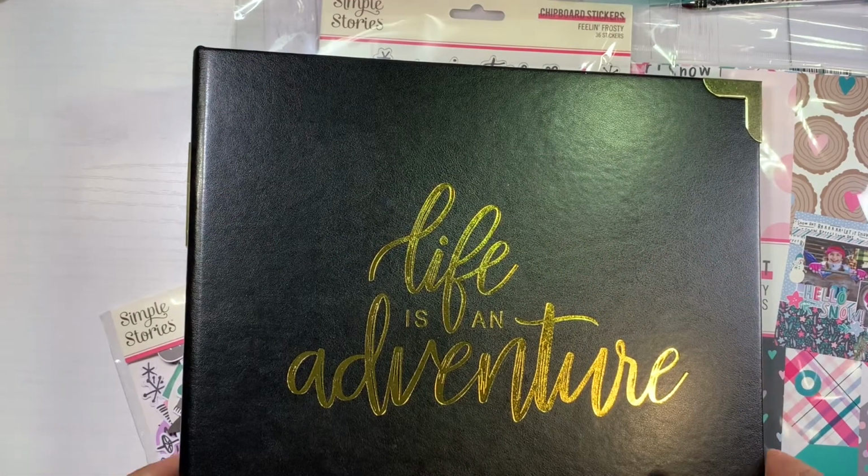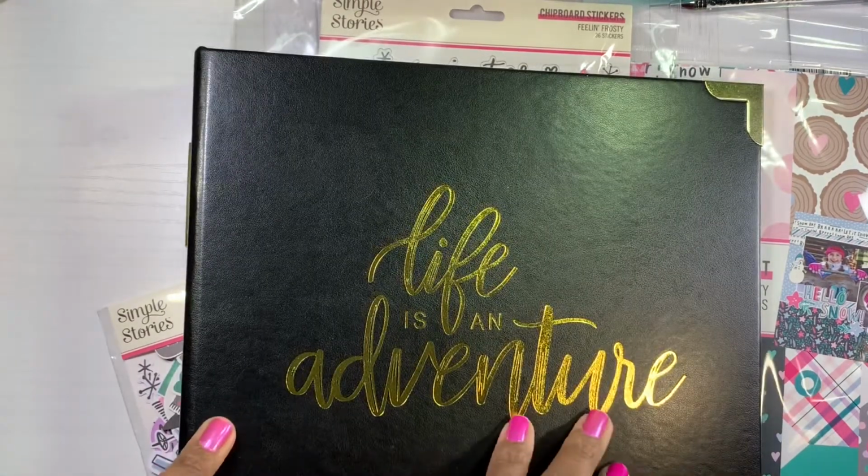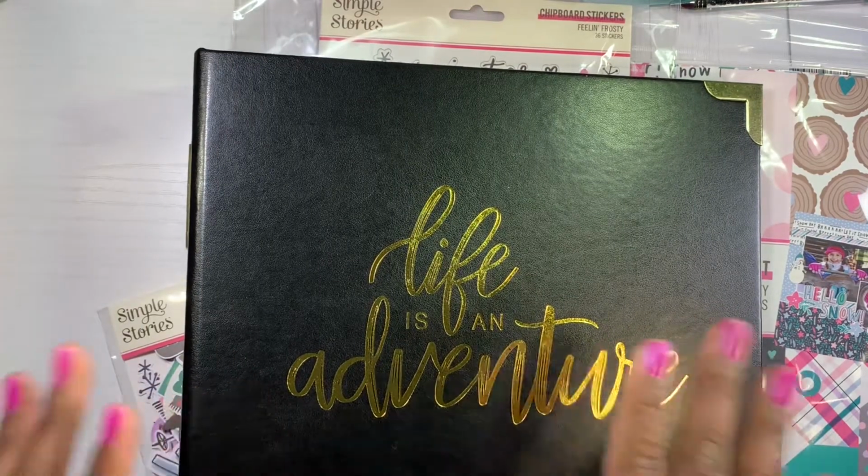Hi guys, welcome back to day 3 of my December daily 2021. I want to share with you guys the products I'm going to use for today's spread.